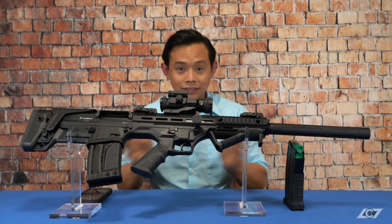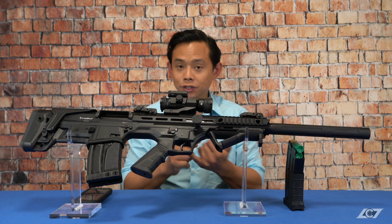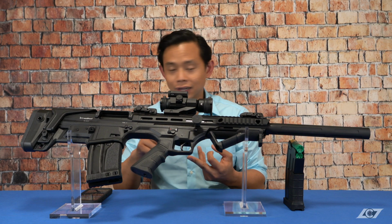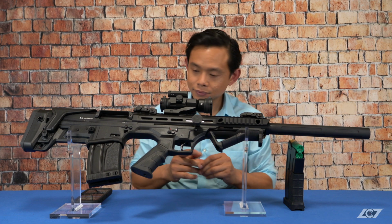And that's massive. That's a massive advantage over traditional shotguns, because you can use it in most tactical situations, in corridors. It's easily transportable in vehicles, tight staircases. It's the ultimate home defense weapon.